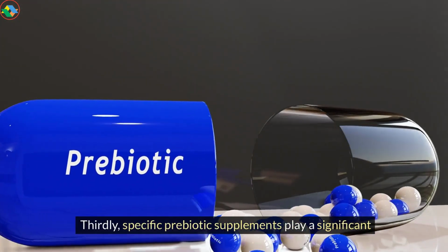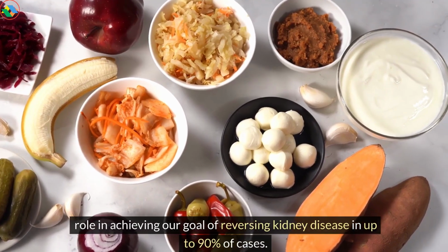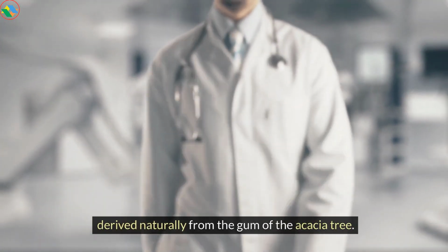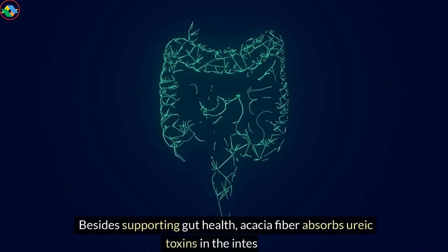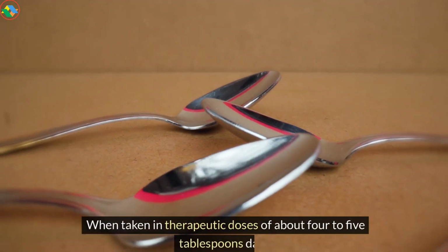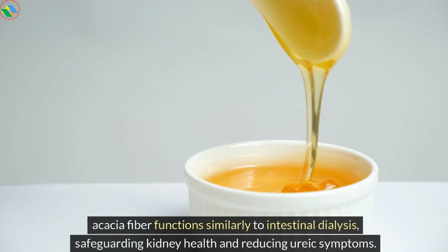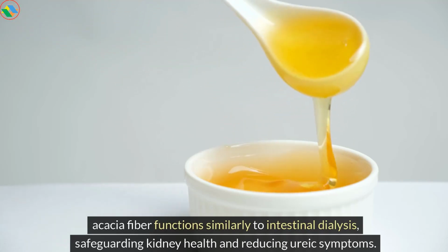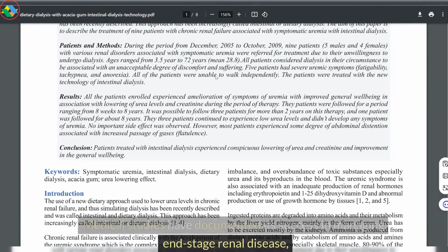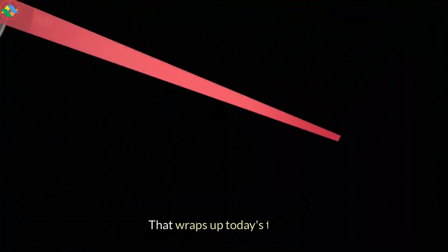Thirdly, specific prebiotic supplements play a significant role in achieving our goal of reversing kidney disease in up to 90% of cases. One highly recommended prebiotic is acacia fiber, derived naturally from the gum of the acacia tree. Besides supporting gut health, acacia fiber absorbs uremic toxins in the intestines. When taken in therapeutic doses of about 4 to 5 tablespoons daily, acacia fiber functions similarly to intestinal dialysis, safeguarding kidney health and reducing uremic symptoms. Medical studies have documented its success in managing end-stage renal disease, sometimes even eliminating the need for dialysis for up to 8 years. That wraps up today's top tip.